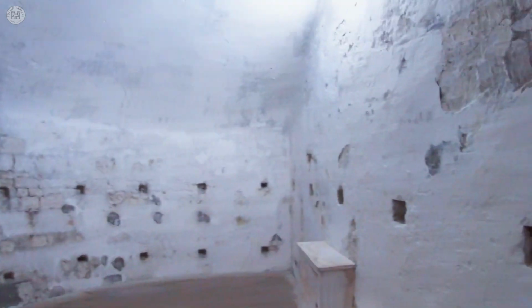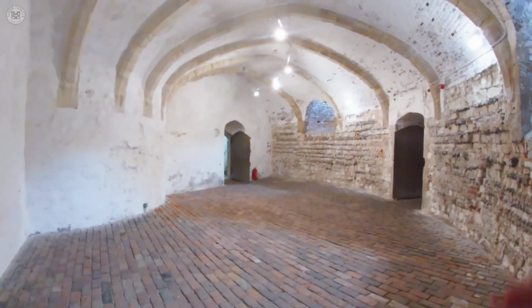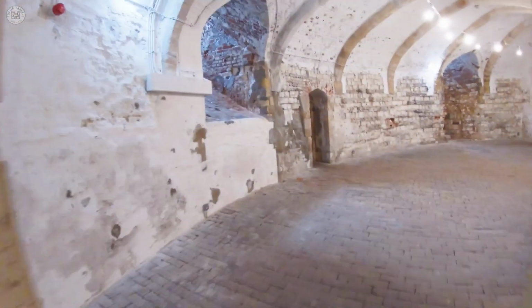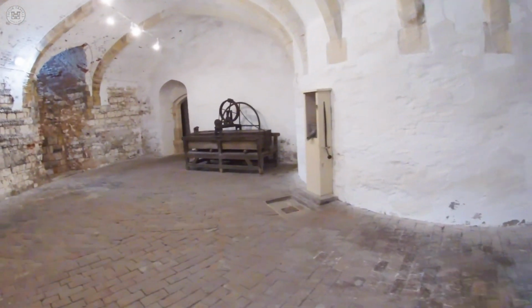Let's just see what we've got on the circular. This will be the inner bastions. Nothing but a room. I suppose they would have stored... They're storehouses, aren't they? I'm not seeing any plaques or anything, but it looks like an old printing press there.